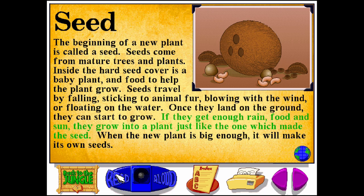If they get enough rain, food, and sun, they grow into a plant just like the one which made the seed. When the new plant is big enough, it will make its own seeds.